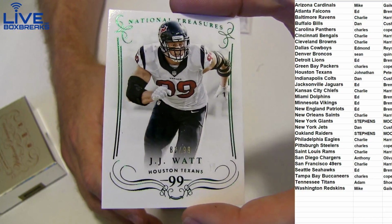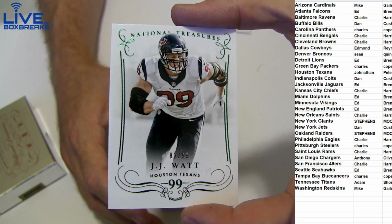Got a very nice J.J. Watt. Oh, I thought it was the 10 there. 82.99.